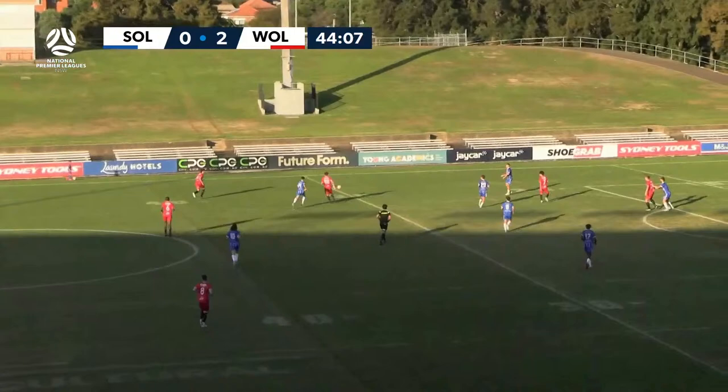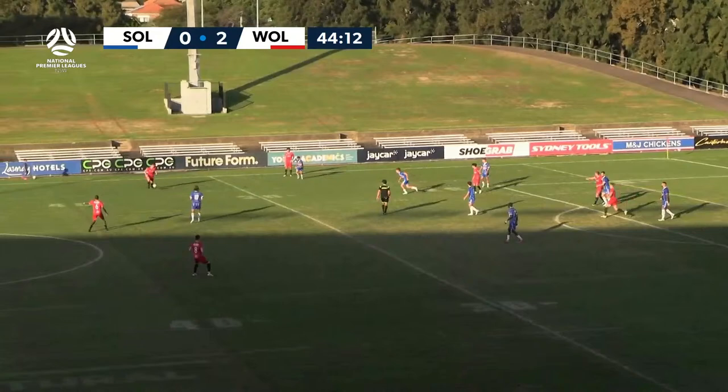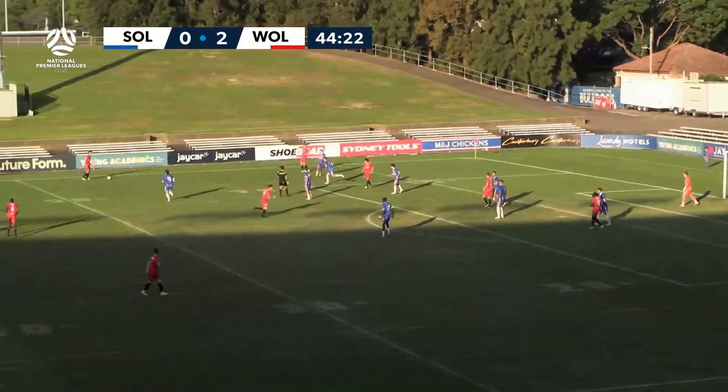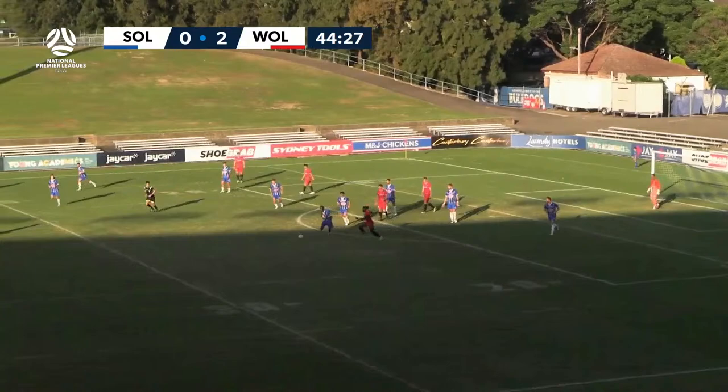If Wolves keep winning corners at this rate throughout the whole of the game and into the second half, surely Kanazumi will get his head on one at some point. Jake True's run out to the left-hand side. Goes backwards. Dylan Ryan. And there's McStay making a late run into the middle. Didn't get to him. Majok.